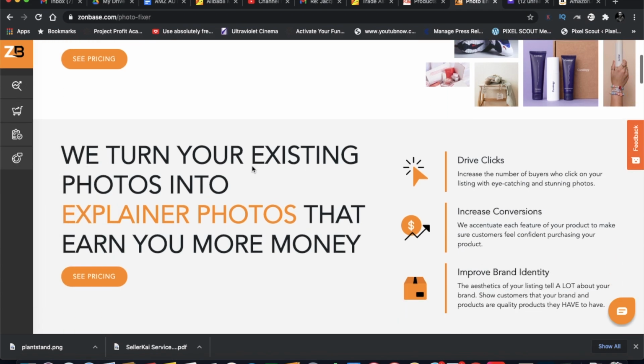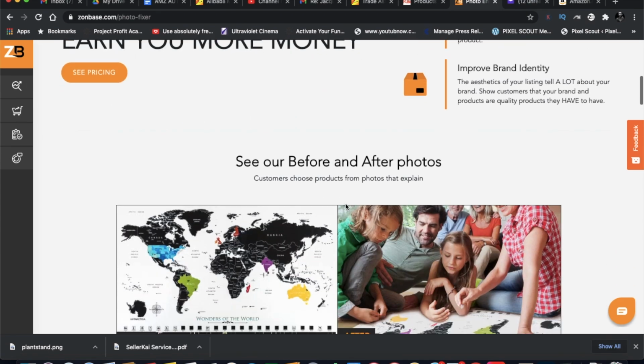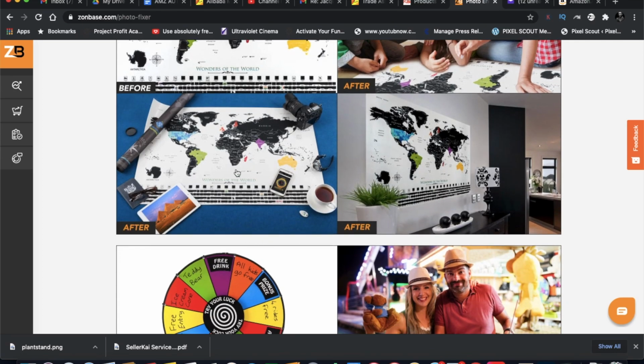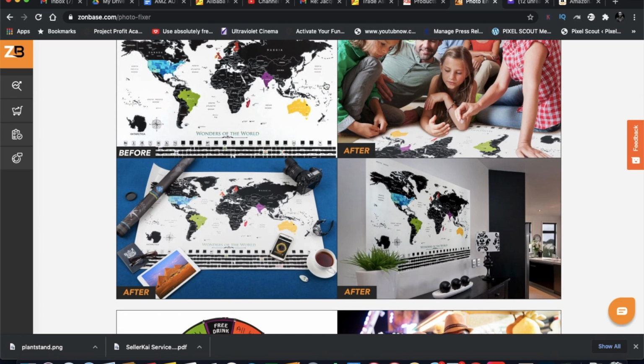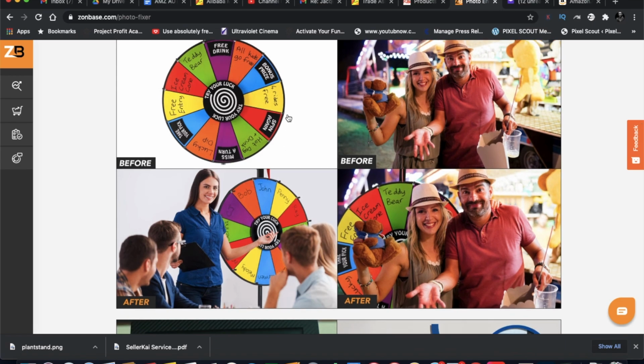You'll hit this page, and it's designed to drive more clicks, increase conversions, and improve your brand identity. They give you some before and after pictures. You have this at first, but then they convert it to this. They're just trying to show your product in live fashion, that way people can envision themselves using your product, therefore it converts higher, clicks will increase, and it increases your brand equity as well.